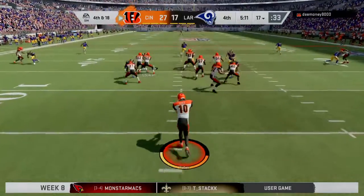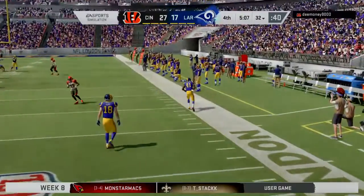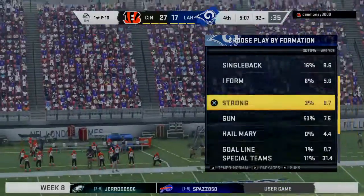Has to be a little frustrating for them because they know that if they pick up a first down there and continue to eat away at the clock, it really increases their chances of closing this one out. Now they're likely going to have to give the football up and sweat it out on the sideline.